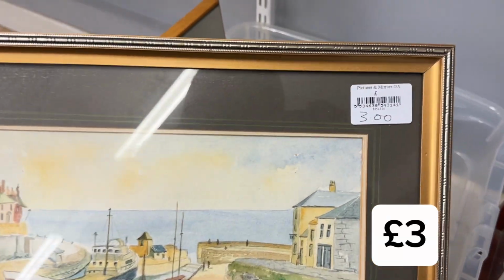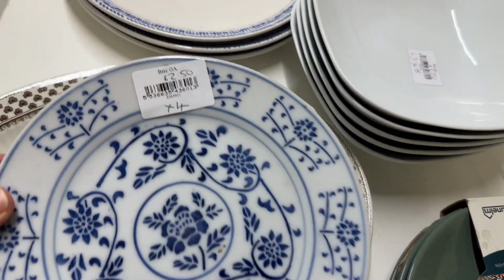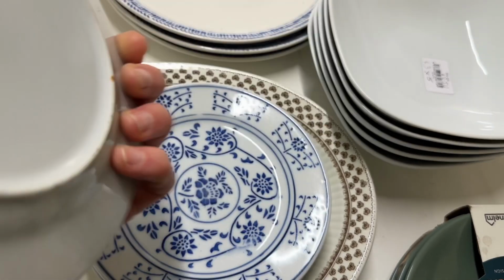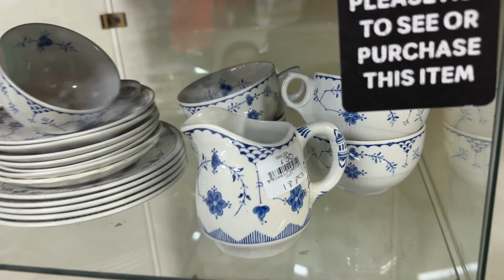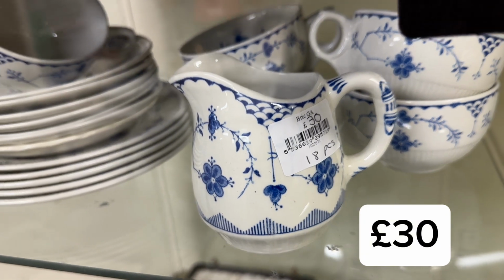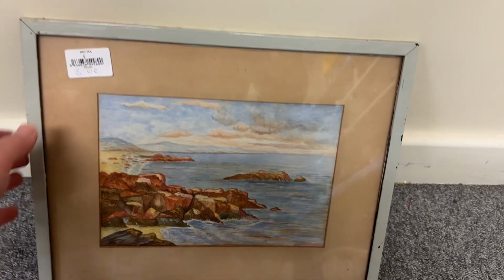I also liked this painting. It was an original watercolor and it was just £3, so I wish I bought it. I don't know why I didn't. Maybe it was because my car was full of pieces of art at this point and I was a little bit overwhelmed.